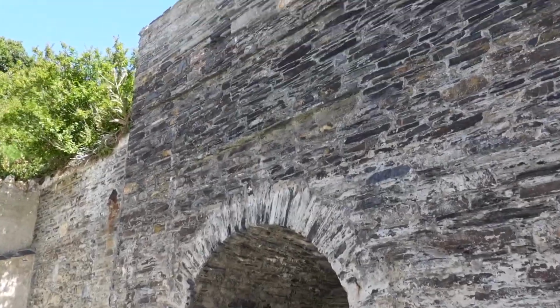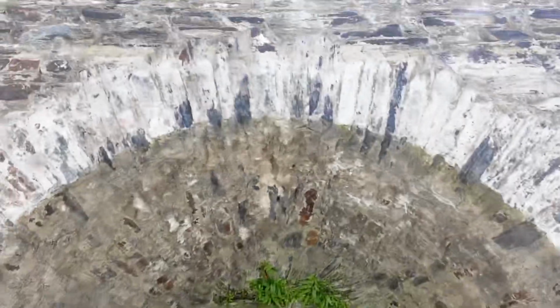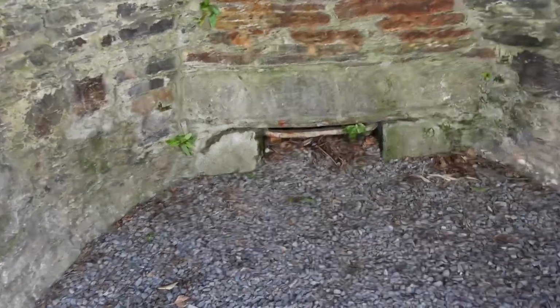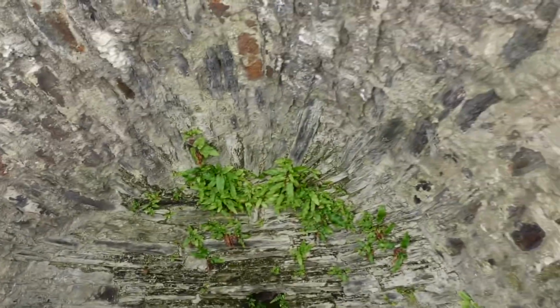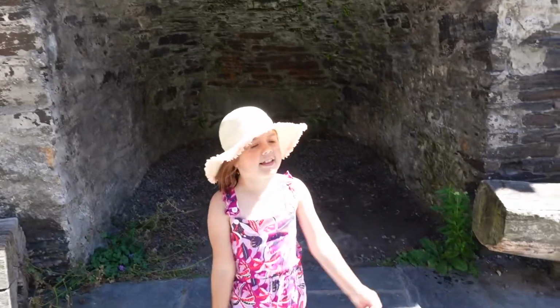I don't know what the purpose of this was. It's like an arched recess in here. Like a lintel back there. I wonder what that would have been. If you know, let me know in the comments because I would like to know. Where the wish fairies live. Gotcha. I can't see them.